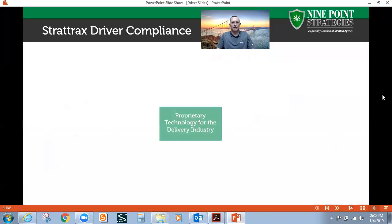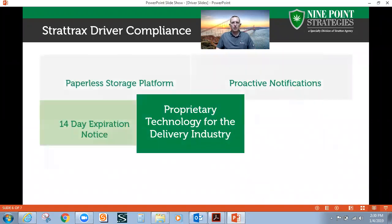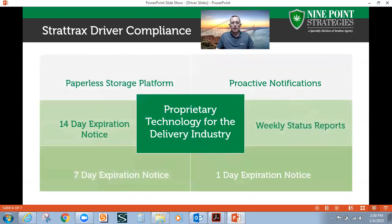So I mentioned Strattrax. Allow me to introduce you to Strattrax Driver Compliance. Strattrax is a proprietary technology that we designed for the delivery industry. This web-based platform allows for paperless storage of all driver documentation. It provides weekly driver status reports. And the most important part, you'll start to receive proactive notifications prior to the expiration of driver's licenses and insurance ID cards.